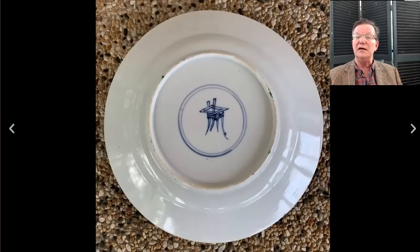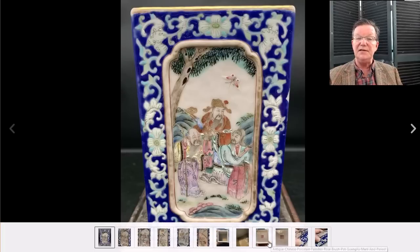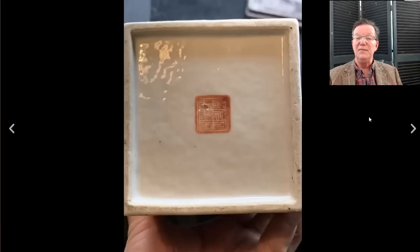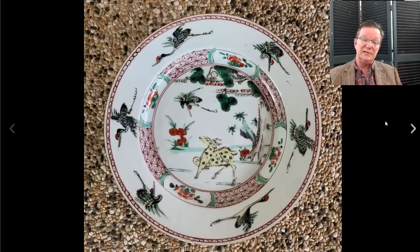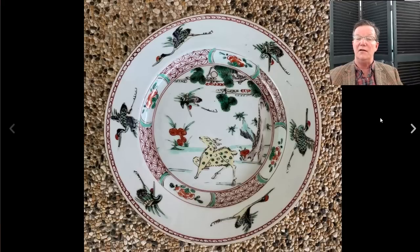And the same, let's see, now we'll get to something else here. Okay, this is the brush pot. Nice Famille Rose brush pot, latter 19th century. There's the bottom of it. All right, and that's going to be on there again. That closes in a couple of days. And the seller in Malaysia also, this collection has this, a nice deer plate with the cranes flying around the outside. Very energetically drawn, good colors, and all that good stuff.